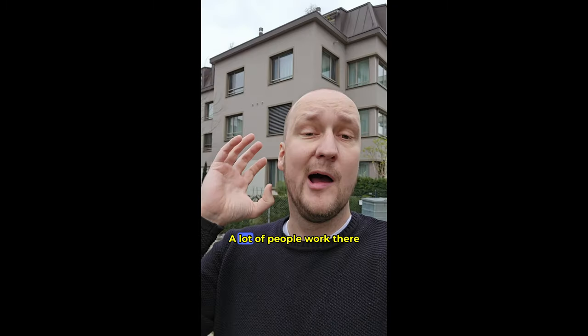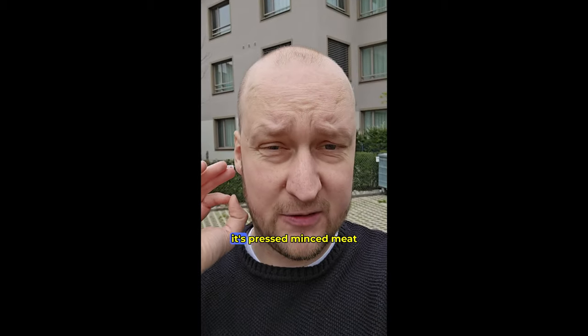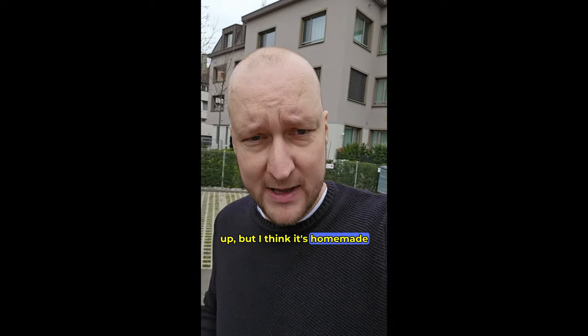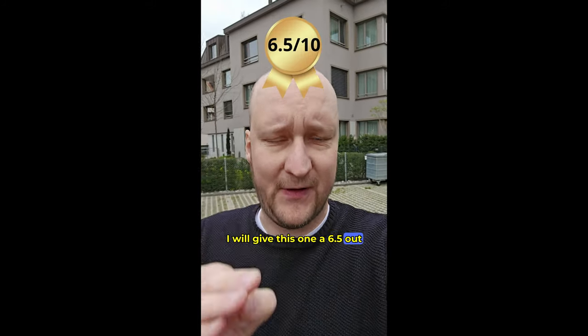Oriental Gosau. A lot of people work there, and it's extremely fast until you get your kebab. The kebab itself, unfortunately, it's pressed minced meat. The bread is also just heated up, but I think it's homemade. They have extremely good sauces, also very fresh veggies. I would say this is a decent standard kebab. I would give this one a 6.5 out of 10.